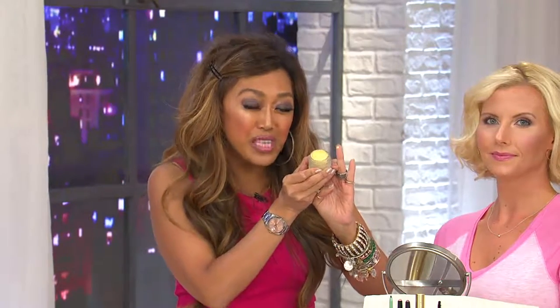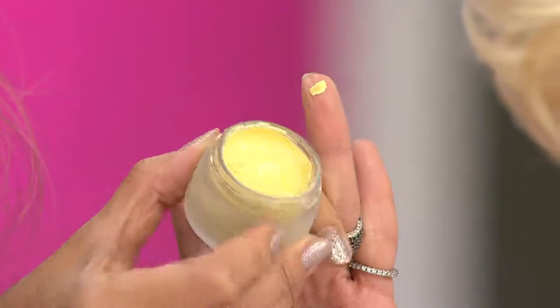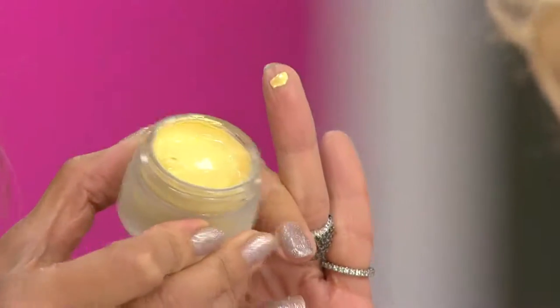Because a little bit goes a long way. Exactly. Like a pin drop size. What I have on my ring finger right here, my loves, is what you need for your entire face. So when I tell you this is a super size that will last you 5 years, people have stopped me in the street and said, girl, you were not lying.